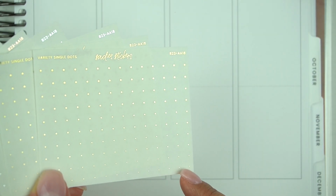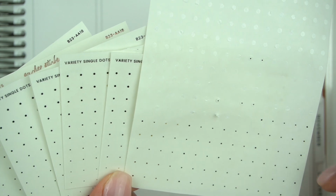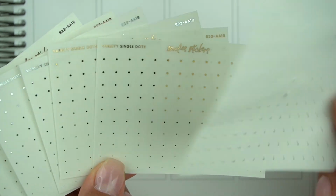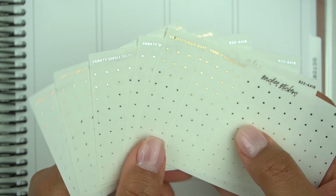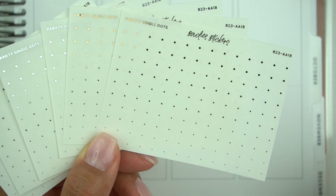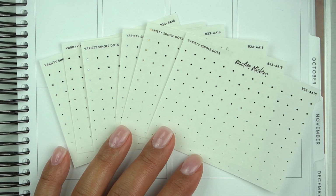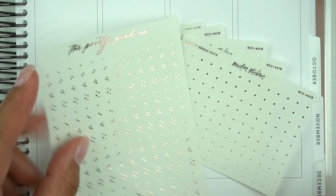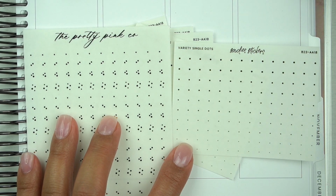And here you can see these are even smaller. Just be careful using a tweezer because I end up sometimes picking up the backing, and it can get stuck to it because it's so, so small. And I can only imagine what Alicia has to go through to get this kind of product. But yeah, I love the different variety of sizes here. Let me find a comparison. So here's the pretty pink coat one. And here's the sizing difference.